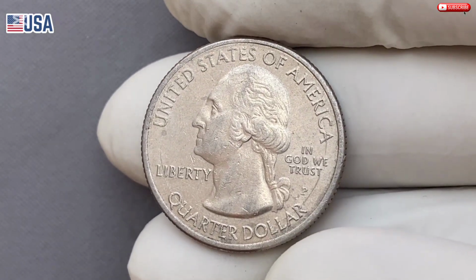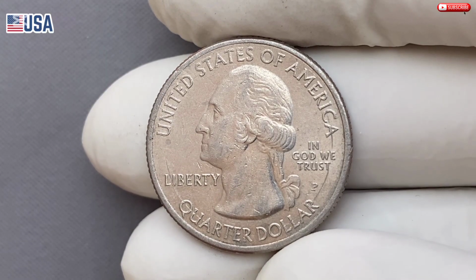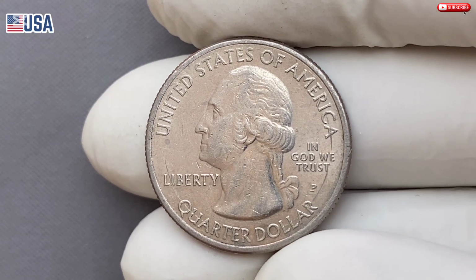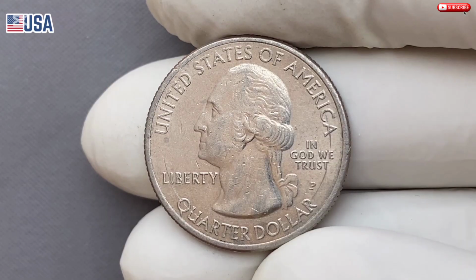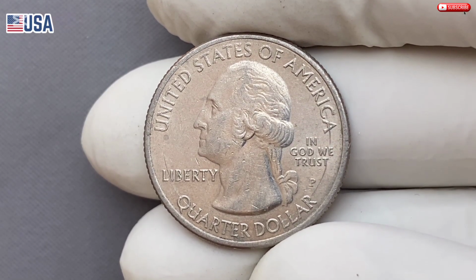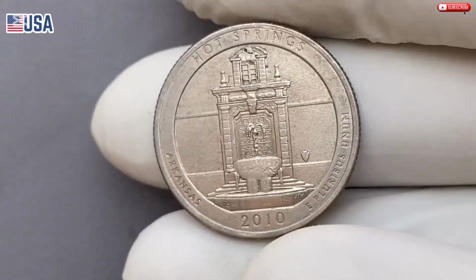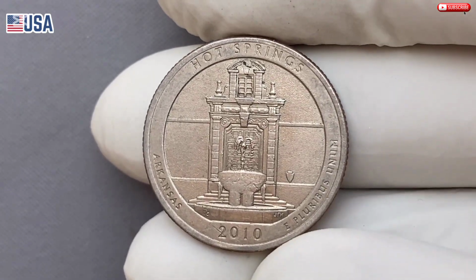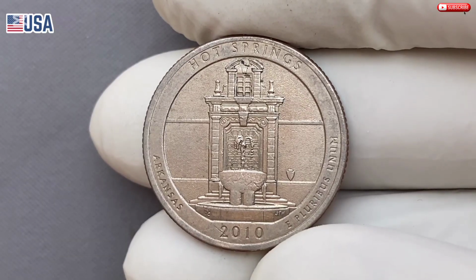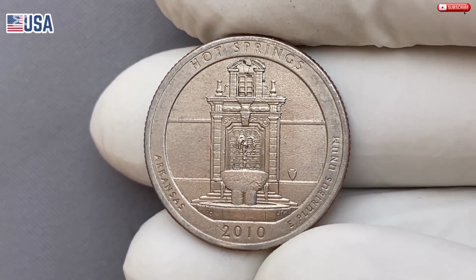And if you're lucky enough to have one of the special ones, you might just be holding on to something truly extraordinary. Let's start with a bit of background. In 2010, the U.S. Mint launched the America the Beautiful Quarters program, a follow-up to the wildly successful 50-state quarters series. The first coin to kick off this ambitious new project was the Hot Springs Quarter, honoring Hot Springs National Park in Arkansas, the oldest protected area in the federal park system.